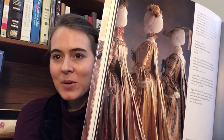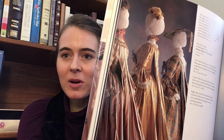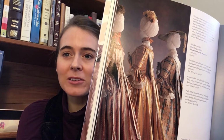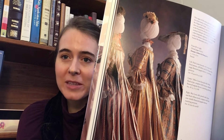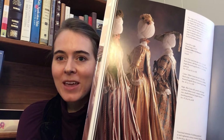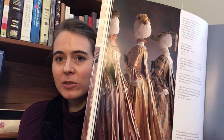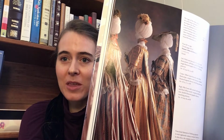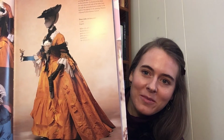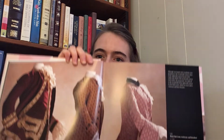So this book is the Kyoto Costume Institute book, and the Kyoto Costume Institute is a really cool museum located, as you might guess, in Kyoto, Japan, that displays actual surviving examples of clothing from back in historical times. Here's a couple more for you. And we don't want to forget about the men.